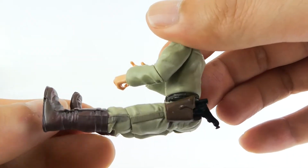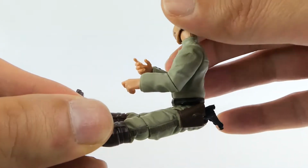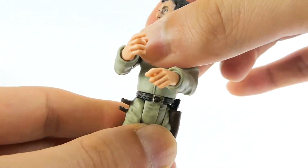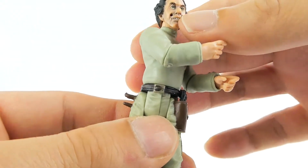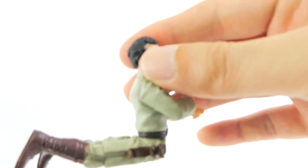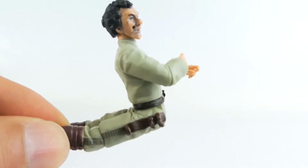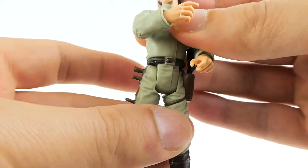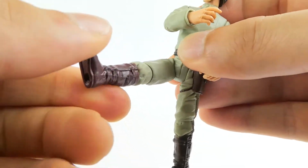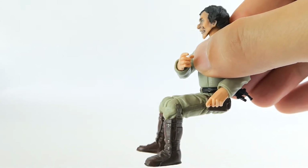Legs go out to there, so it's always good to see that he can be seated. I did skip the rotation at the waist there as well. Lots of movement there. They go out that much, if you want to pose him in a backflip. And rotates at the knee. And single bend at the knee as well. So it's very good to see that you can have him seated down very comfortably.